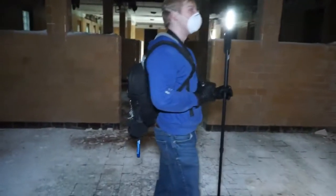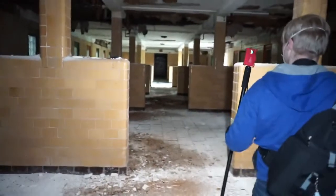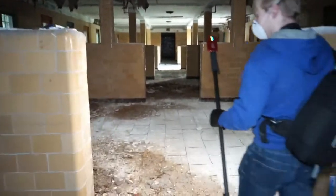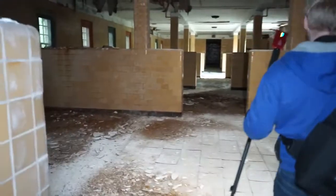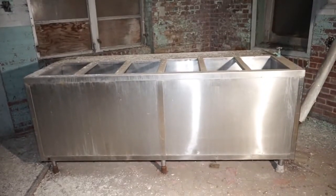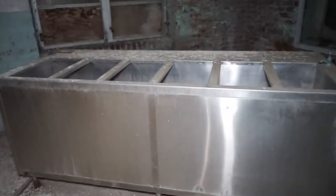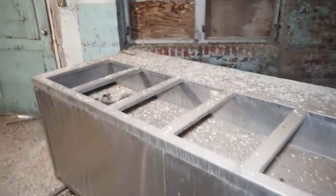Yeah. Looks like this is pretty much gutted. Perhaps. I know for a fact that door ain't gonna work, but I have to test my curiosity. So this might be the kitchen in here. That's a big spot. And this big room over here might have been the cafeteria.